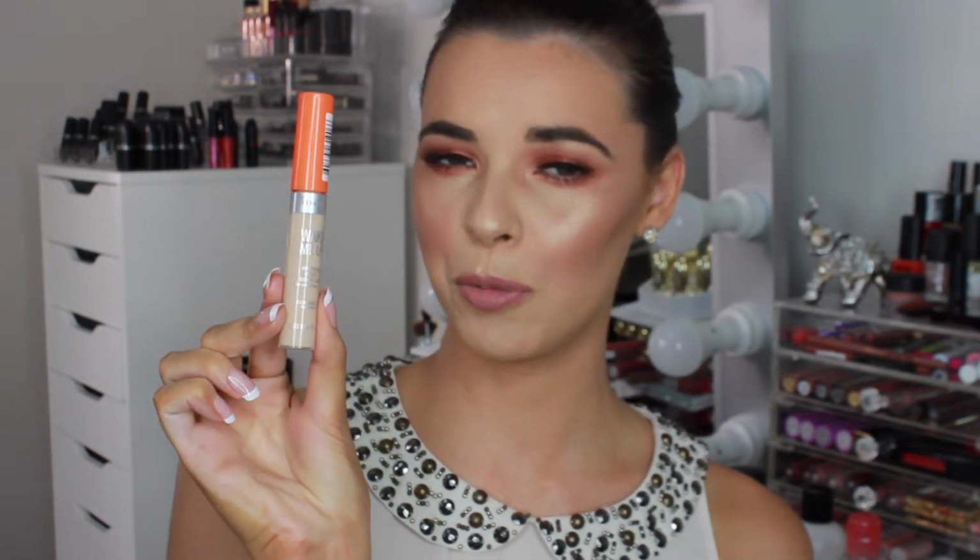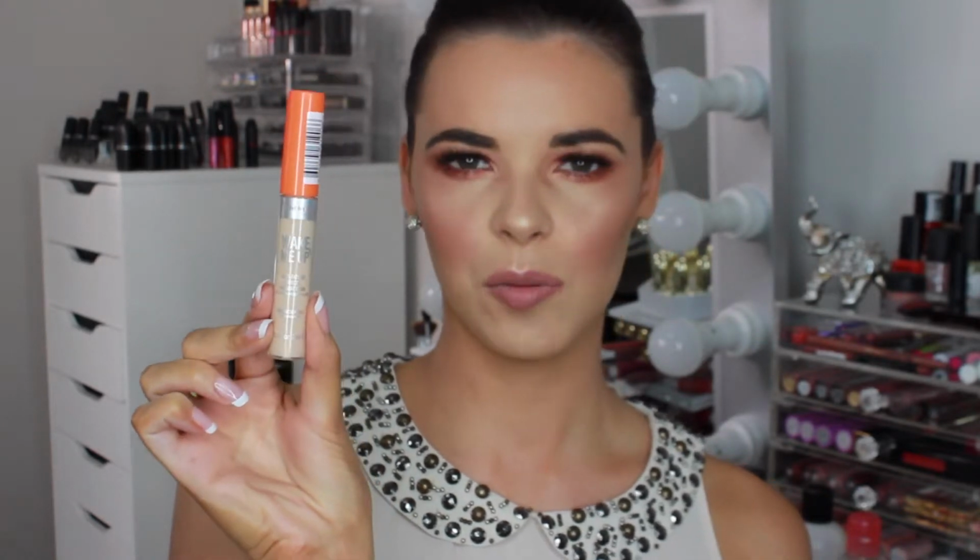So the LA Girl Pro Conceal is definitely one of my favourite concealers. The next couple of concealers are fairly new purchases and I've just been really loving them lately. The first one is the Rimmel Wake Me Up Concealer. This is in the colour Light, and this one is amazing.